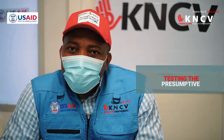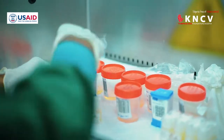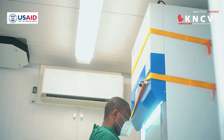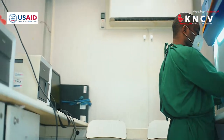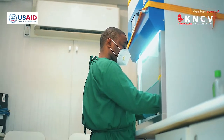Then we move to the next level of the cascade, which is testing the presumptive TB that has been identified. That is the point where the sputum is transported into the WoW truck for processing. Usually it's on-the-spot sputum collection, and the WoW truck is positioned in that same environment, so it does not involve a lot of transportation. The sample is collected and moved into the WoW truck, located in the same place. The laboratory scientist picks up the sample and begins processing. You can notice that we have a level 2 biosafety cabinet, because this is a potentially hazardous area, and we don't want the scientist or any other person to be exposed to hazard.